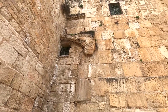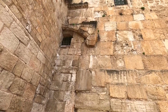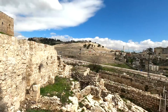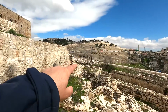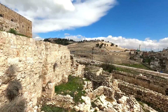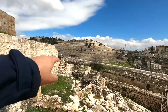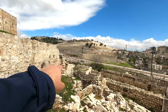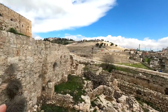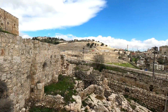And here we can see just a little part of one of the gates, which is the exit gates of the Temple Mount. And here is one of the mikvahs that somebody asked about, but it is not open yet for the public, but you can see it from here, like the steps going into a pool. And this was probably used for the priests or for the important people.